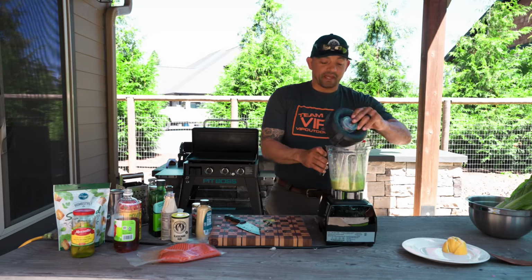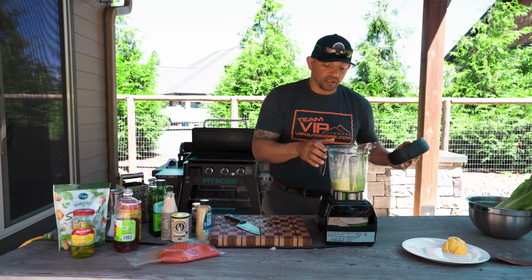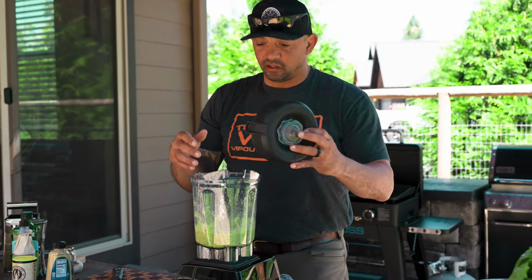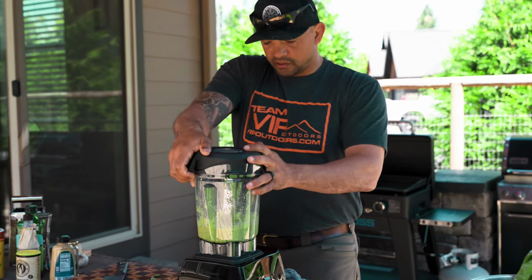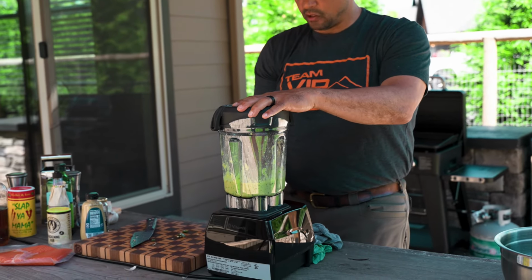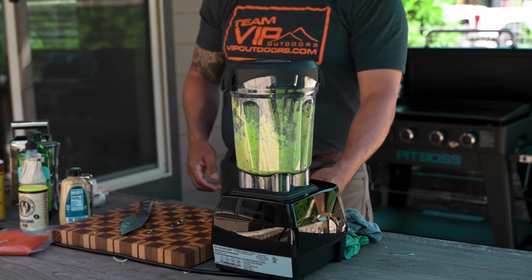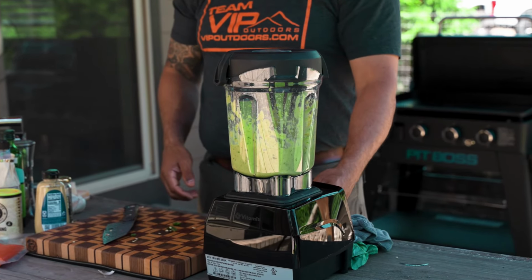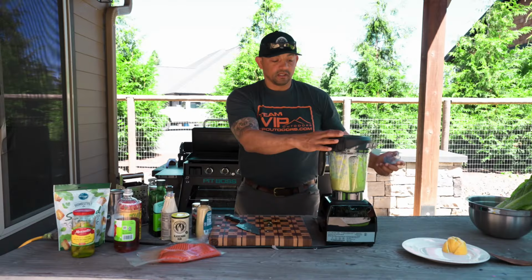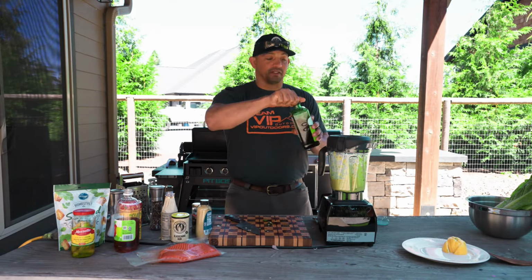Now that I got my base, you see the consistency is kind of thick and chunky. What I want to do is liquefy that a little bit. So take our blender and put it on low speed and get it going. Turn up the speed just a little bit. Take off the top. Be careful when you take off the top. Sometimes she wants to fire back at you.